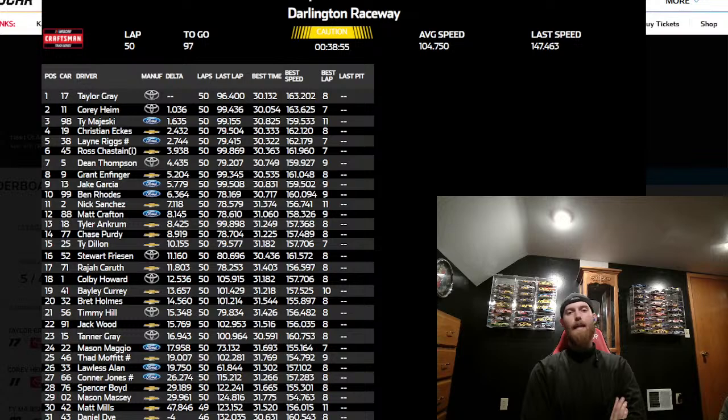A couple of Fords in the top 5. Maybe tonight's the night that they finally bring home a win in a National Series race. Truck, Xfinity, and Cup Series. Ford is 0-4 this season. 30 races combined across the top 3 series in NASCAR, and they are 0-30.